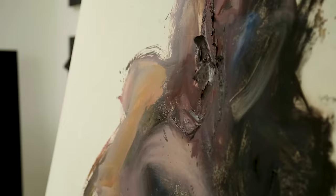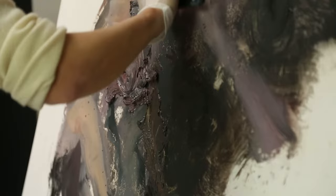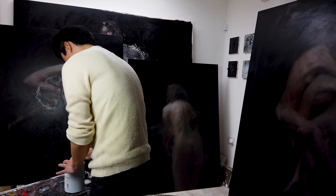I started painting when I was 19 years old with oil paints. I've always been into art. I've always been drawing, trying out different mediums, but it's never really been my thing. I've enjoyed it, but never saw a profession in it until I found oil painting when I was 19. And after that, that was it. It was a revelation to me.